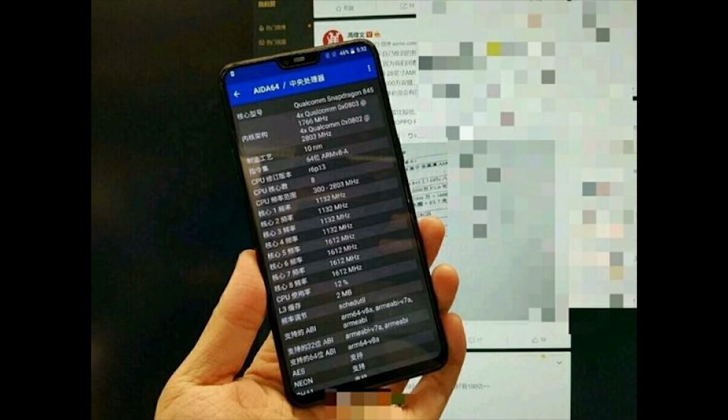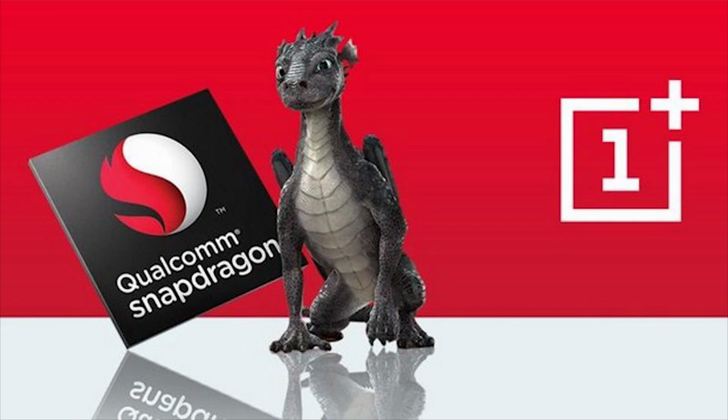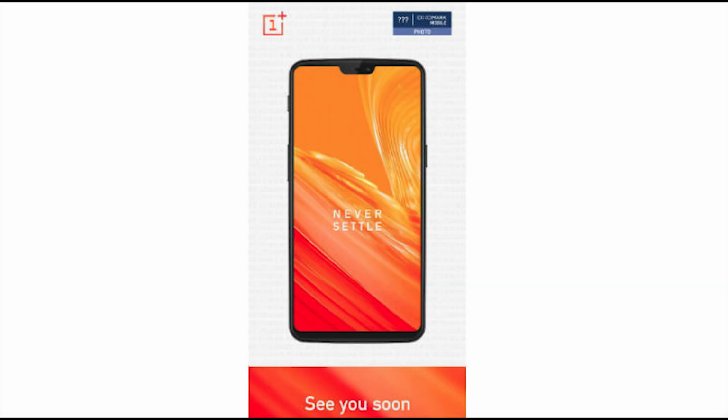Okay, so the specs for the OnePlus 6 are as follows. The OnePlus 6 will run on a Qualcomm Snapdragon 845 processor and an Adreno 630 GPU, as confirmed both by Qualcomm as well as OnePlus. Second, the OnePlus 6 will sport a 6-inch Quad HD Plus display with an uncommon 19:9 aspect ratio. Yes, you heard it right. It will come with a 19:9 aspect ratio with an LCD panel.